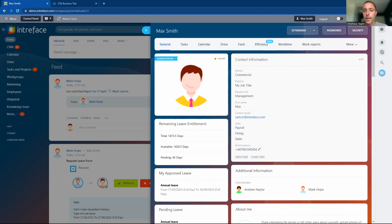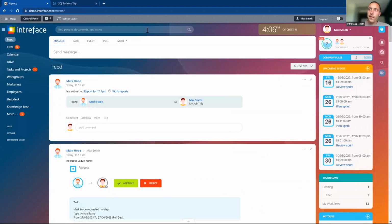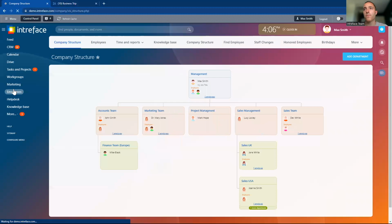Now, as I say, each user is able to store their information on their profile, but then that can now feed into your global panel for the company structure. So let's go into the employees module. And here we can see now the company structure. So every single user on the Bitrix system, they will have their own profile page, and then they will also be able to be assigned inside the company structure.